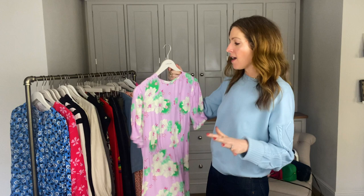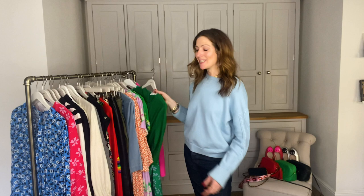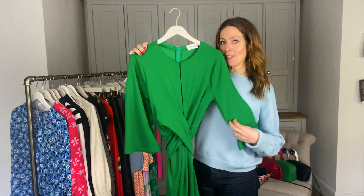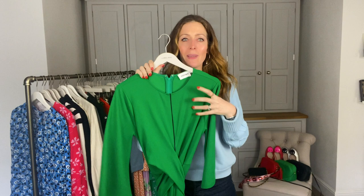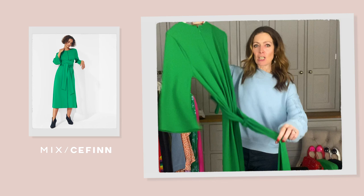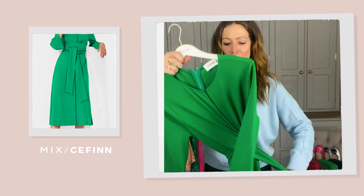I do have one though that I want to show you, because this has been a favorite of mine for a couple of years now. I've been lucky enough to work with Label Mix for probably three or four years now, and this dress is just stunning. It's by Cefinn, it's green, and I wish we had Feelavision, because it is the most stunning quality. It's heavy as in luxurious, but not heavy as in warm to wear crepe. It has this belt, I'm going to call it, which you can do lots of things with, and I know this because I have styled a lady in this.